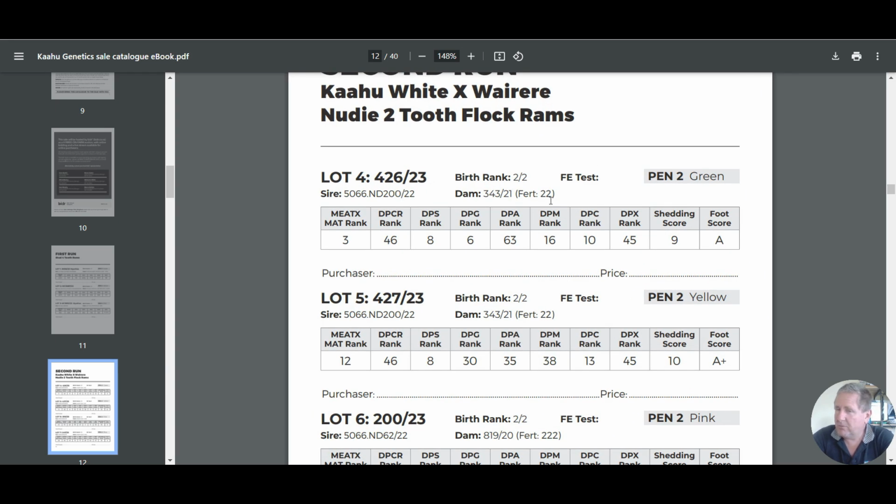That second two there will be this particular ram, and he was 2 of 2. There's actually, you could put in another one, because that ewe may or may not be in the flock, and it'd be really nice to have this current lambing season included as well. It's a lot of work, but it'd be really nice to see.